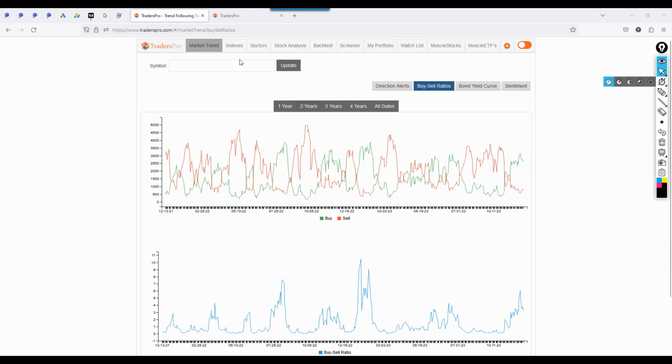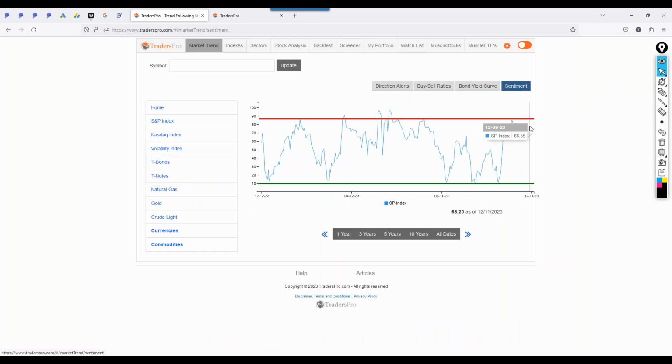So let's continue on here, and let's look at sentiment. We're also starting to tick back up a little bit here on sentiment with this rally, but nothing super exciting. So we'll see if we get a massive rally here that actually pulls us back up to this area, or if the momentum is giving us a clue, in addition to the buy sell ratio, that this trend is getting tired and may need a little bit deeper retracement overall.